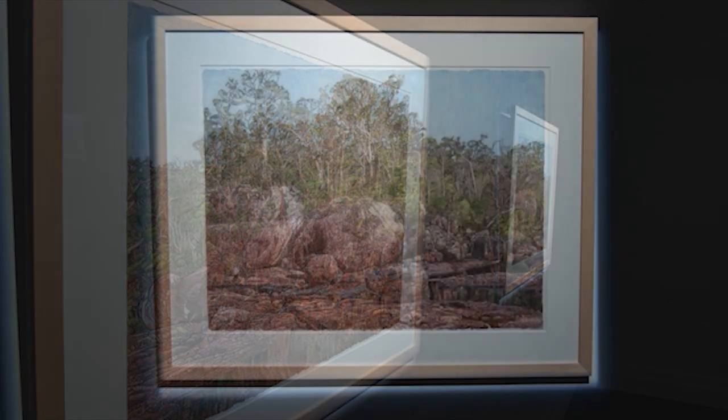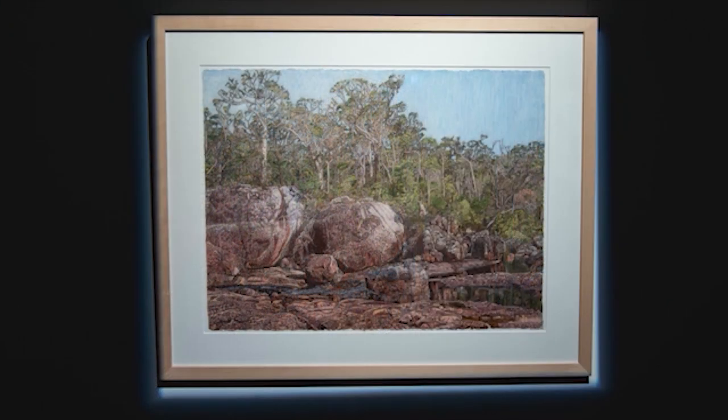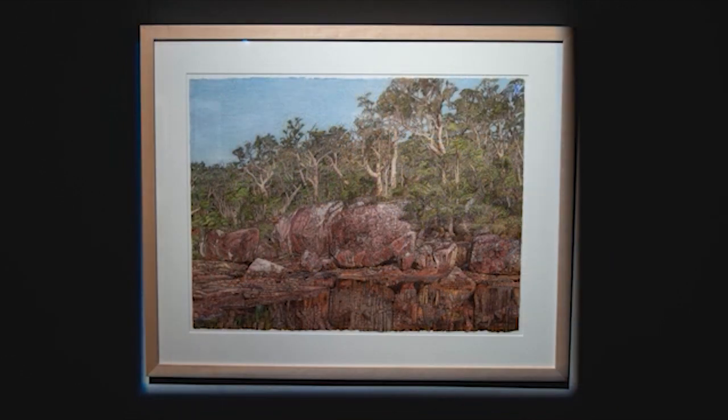And I did actually work for 6 years in an Aboriginal art centre. I set it up and managed it for 6 years. And so I guess I imbued a lot of the drawing techniques and ideas that the Aboriginal artists were using. So that may be where it's come from.